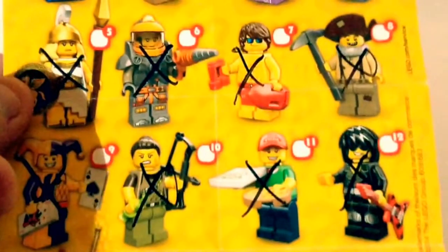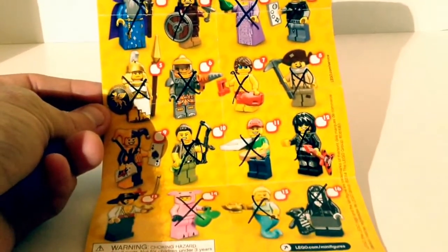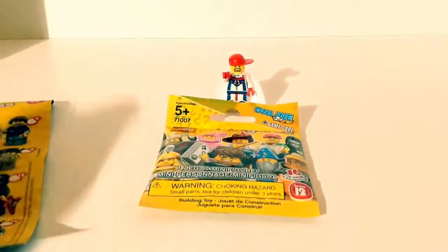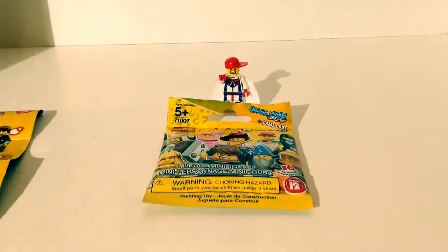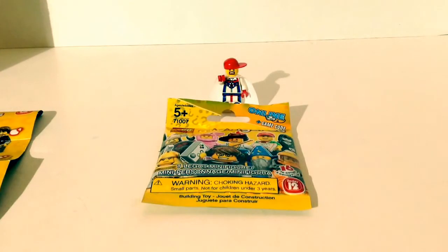It's very important to have your checklist. Got all 16 of them there. And now you start looking for the ones that you need, or the ones that you want duplicates of. Now, it's not a perfect science. I will tell you, there are some people who are real good at feeling packs, and there are some people who are decent at feeling packs, and there are some people who just don't get it. I'd like to tell you, in the beginning I'm pretty decent, and then once I get the complete set, I get pretty good at it.